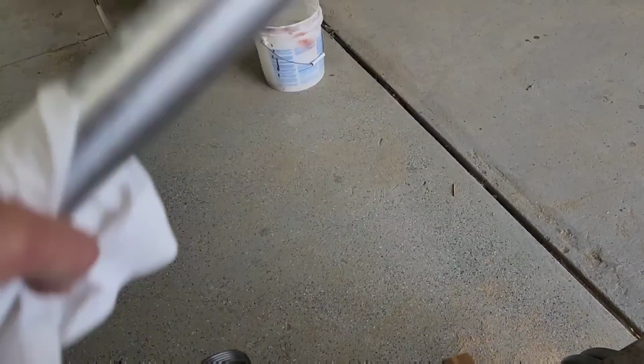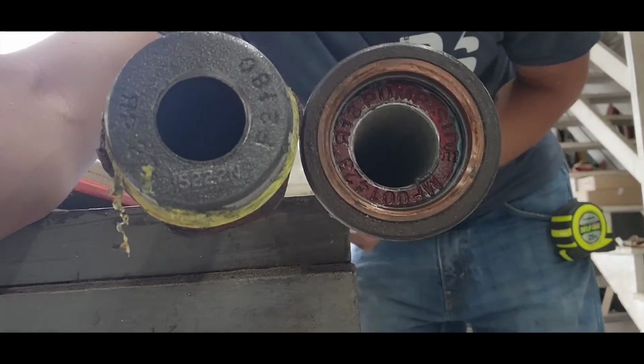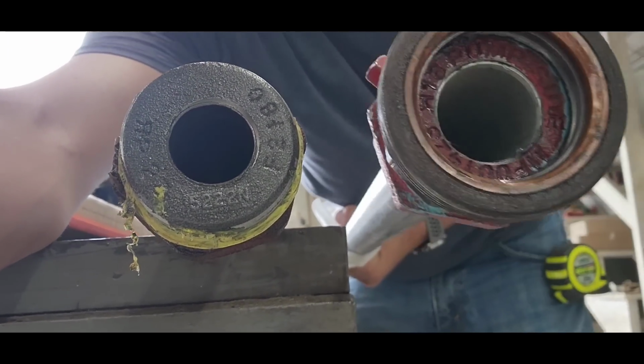Oops. More bigger, more better. Yeah, it is. More bigger, more better. All right, let's go get this put on so we can get our pump mounted.